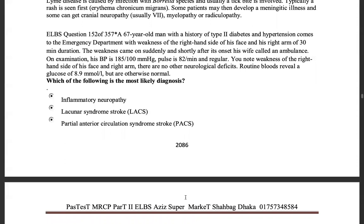On examination, BP 185 by 100 and the pulse is 82 and regular. You notice weakness of his right-hand side, face, and arm. There is no other neurological deficit. Routine blood test reveals blood glucose 8.9 and nothing else. Otherwise he is normal.